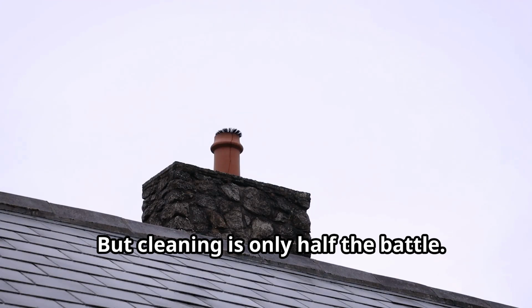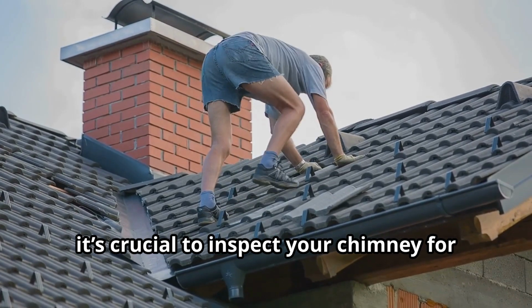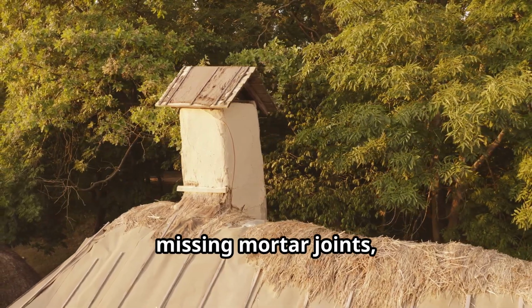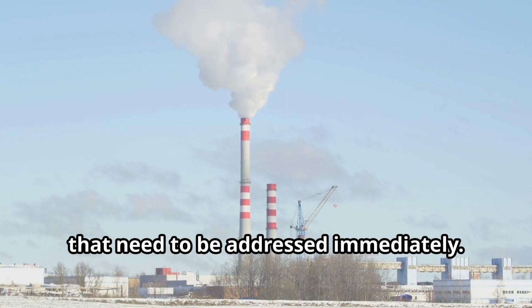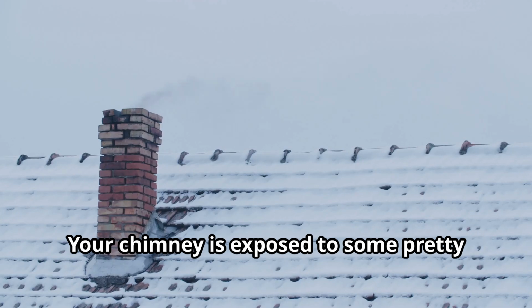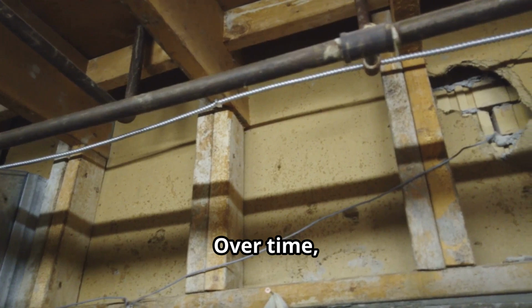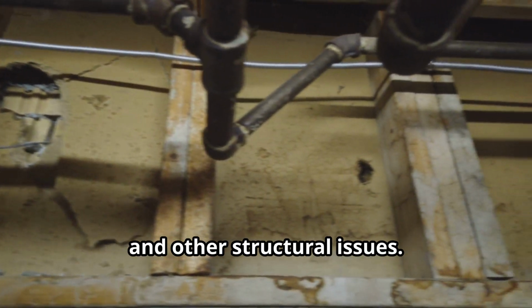But cleaning is only half the battle. Once you've removed the creosote, it's crucial to inspect your chimney for any signs of damage or deterioration. Cracks in the flue liner, missing mortar joints, loose bricks, these are all red flags that need to be addressed immediately. Your chimney is exposed to some pretty extreme temperatures and weather conditions. Over time, this can take a toll, leading to cracks, leaks, and other structural issues.